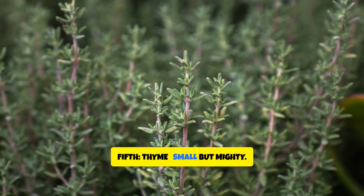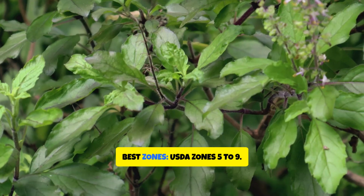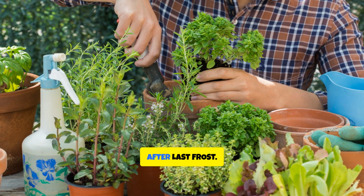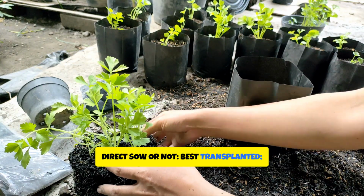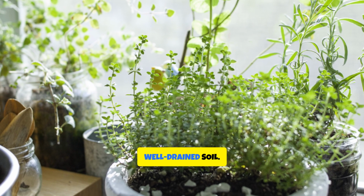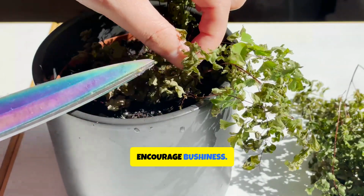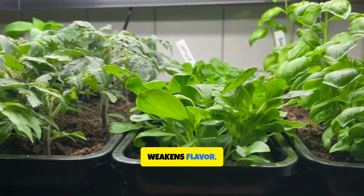Fifth, thyme, small but mighty. Annual or perennial? Perennial. Best zones: USDA zones 5 to 9. Best time to plant: spring after last frost. Direct sow or not? Best transplanted, seeds are slow. Sun or shade: full sun, well-drained soil. Pruning: light prune after flowering to encourage bushiness. Fertilizer: rarely needed, too much weakens flavor.